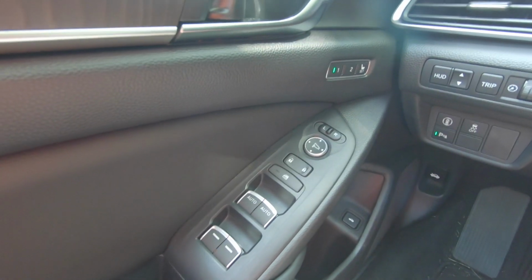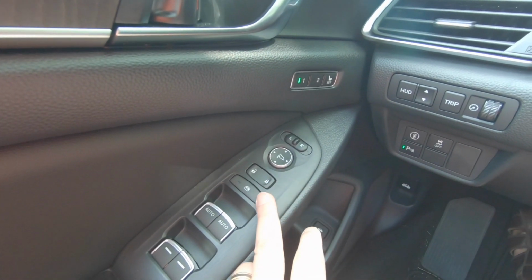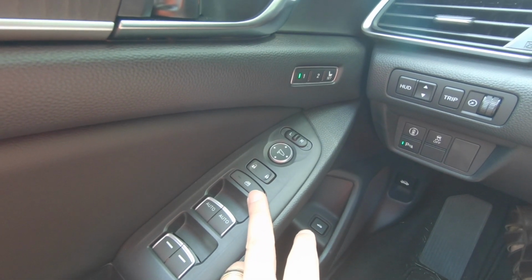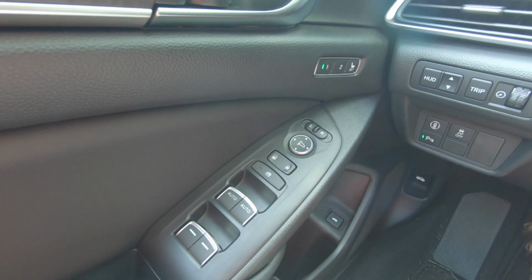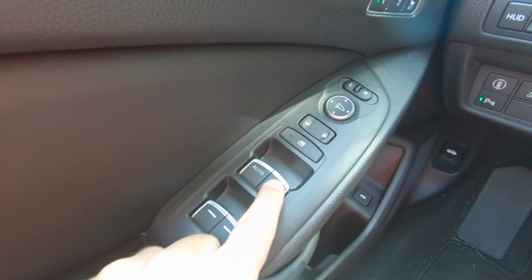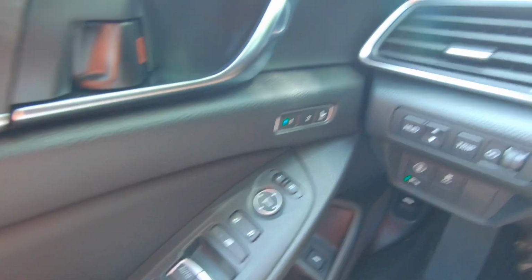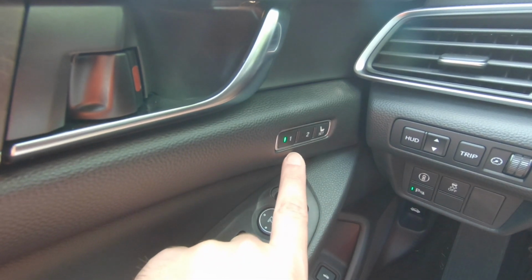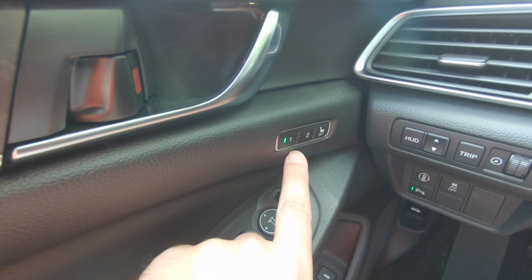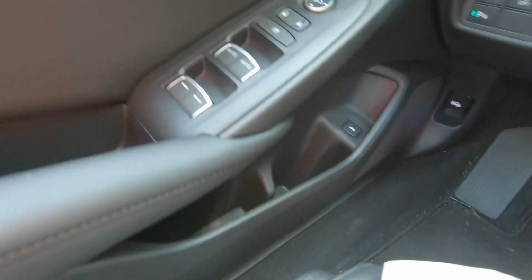Lastly, moving on to the door, you have your typical settings for your side mirrors, your locks, your window lock, and then you do have auto up, down for both the driver and the passenger, and then you have your rear windows. You do have 2 memory settings for your seats and your mirrors, which is nice, and a lot of storage space down here.